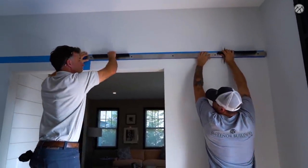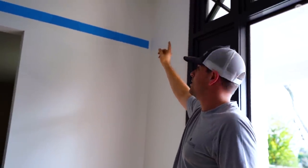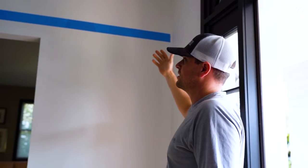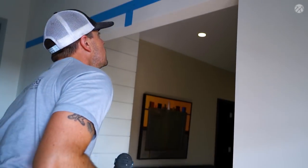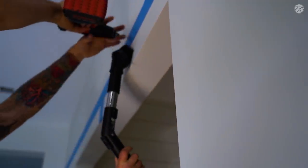The benefit of being the builder of the house is that we know there's a solid laminated beam that goes from this wall to that wall as a header. So I don't have to worry about hitting studs here. I've got my marks up on the wall, and I'm ready to pre-drill my holes for the hanger bolts. We'll be able to hang the track.